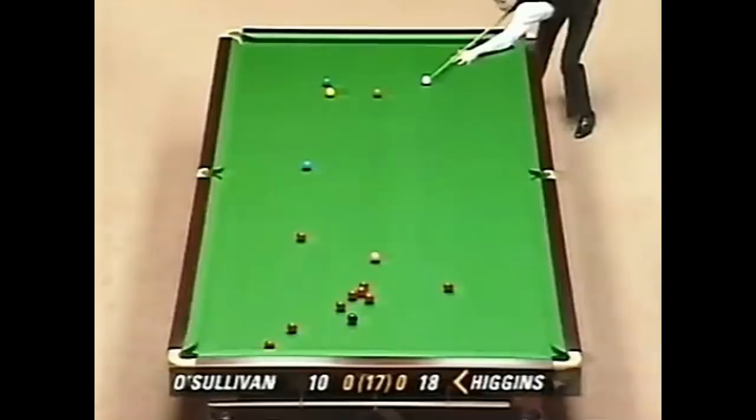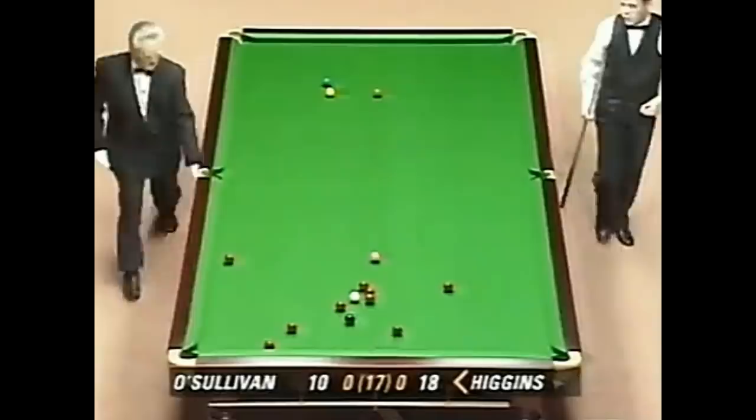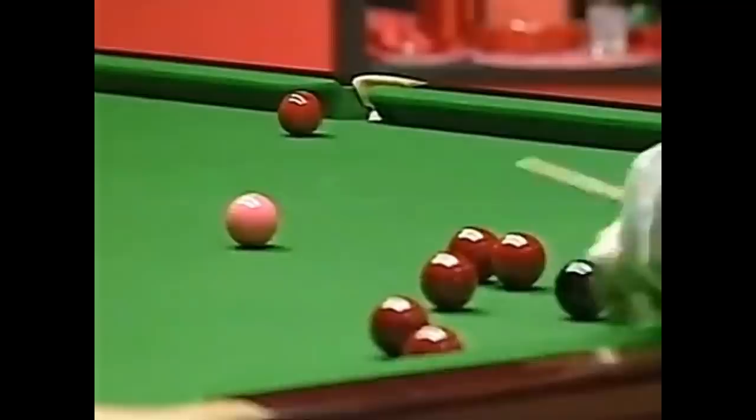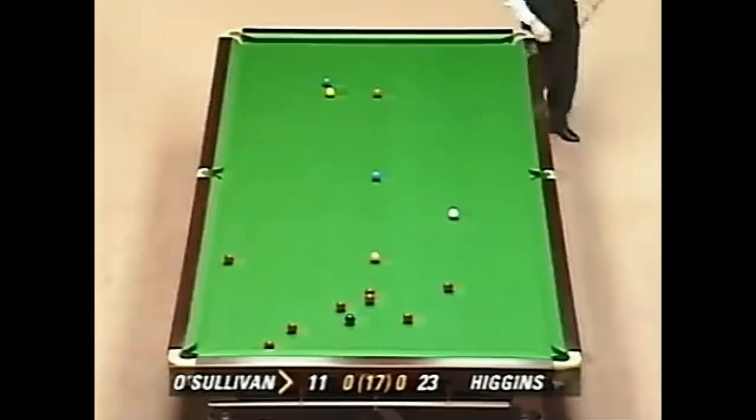Blue ball. He's a bit of luck, I think, as to where the cue ball finishes, because I think he'll hit into a red. John Higgins. Yeah, someone's tempted into going for that, and that could be a big mistake. The reds are very nicely situated now at the top end of the table.